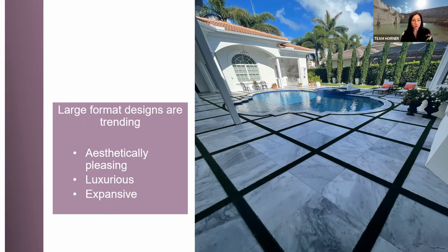24 by 24 marble pavers were put together in clusters of 4 to create a 48 by 48 size stone, and then banding it with the artificial turf creates a grander look.